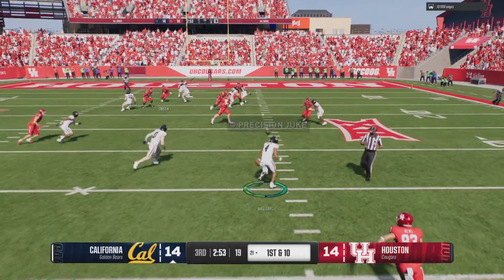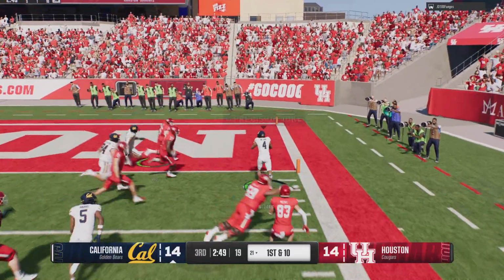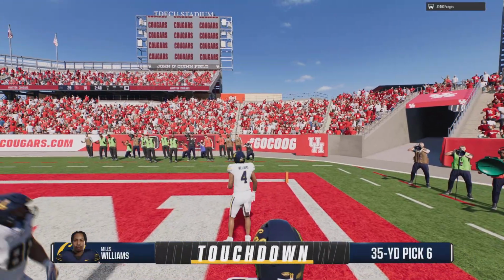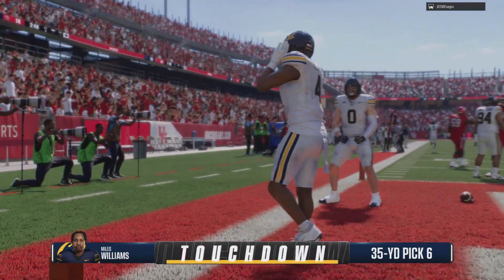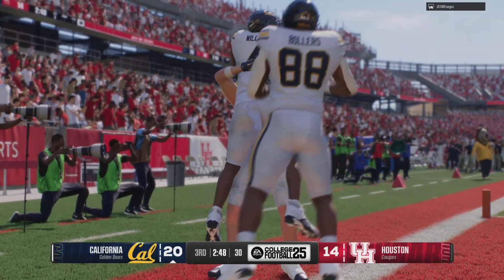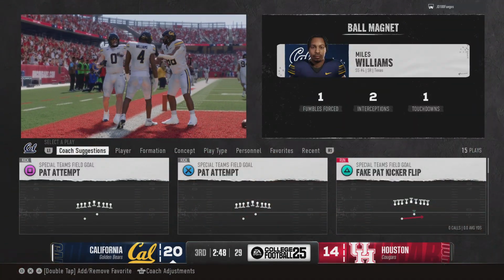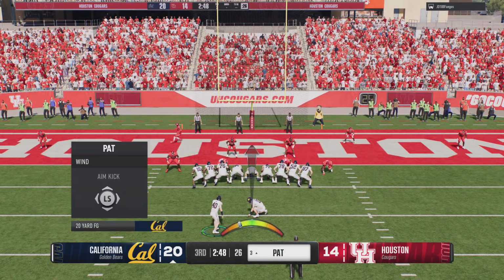Fires into traffic, picked off. He'll try to take it back. He's at the 10. Touchdown, Golden Bears! What a great play by the defense and paying it off with the interception return. The DB saw it. He thought, don't drop it, then thought, don't get caught, and he didn't. The pick six. Hey, these guys can play offense, too.